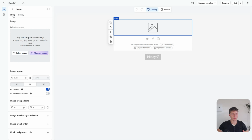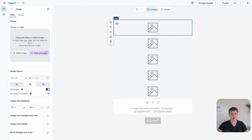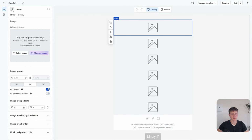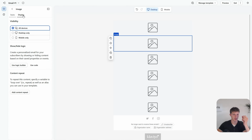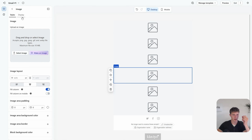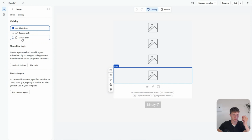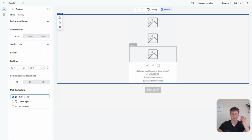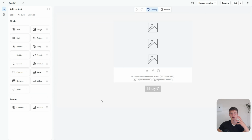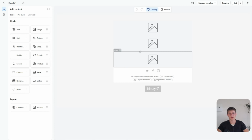And now we want to add a few images. So it's really important that you have images both for mobile and for desktop. So what we want to do then is duplicate those images so that we have 3 for each version, and then just click on the image and go to display, and then select desktop only for 3 of those images, and then of course mobile only for the other 3 of those images. So right now you can see these are the desktop only images, and these are the mobile only images. The reason why we want to do that is because we want to have separate versions for both mobile and desktop, which basically means mobile optimization.